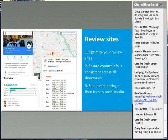Once your page is claimed, everyone searching for a restaurant, a bar, or a brewery, who puts these key items into their cell phone or computer, is able to find your business. So you definitely want to make sure that your review sites are optimized and claimed. Next, make sure that the contact info is consistent across all of your sites.